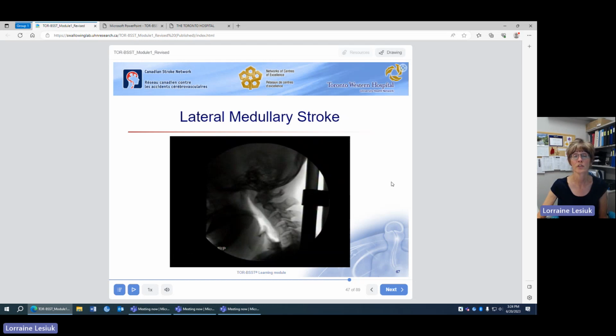So this is the same patient drinking from a straw. His chin is also slightly tucked downward as a treatment technique. So here we're going to notice that he's able to take a larger amount. Let's see how effective it is though.